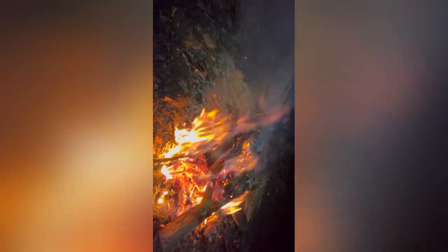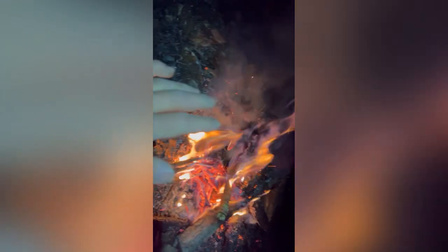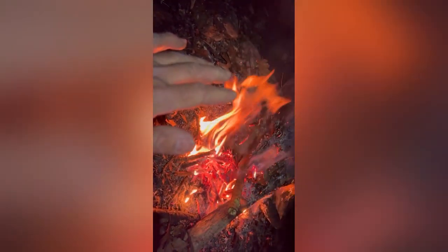Hank is over there under his tarp. He's tired from the climb up, but this heat feels good, so I'm enjoying this while I wait for my dinner. So I'll say goodnight, folks, if there's not anything more to add.